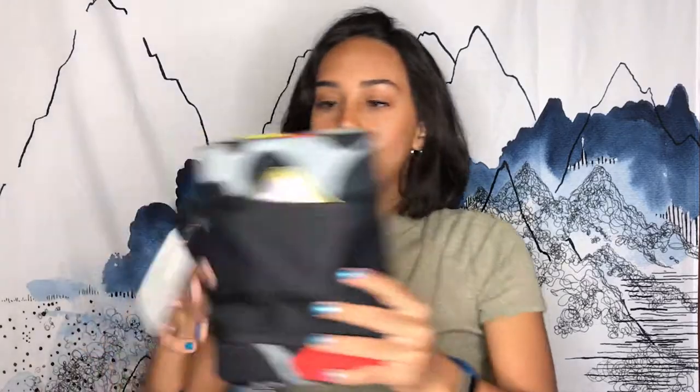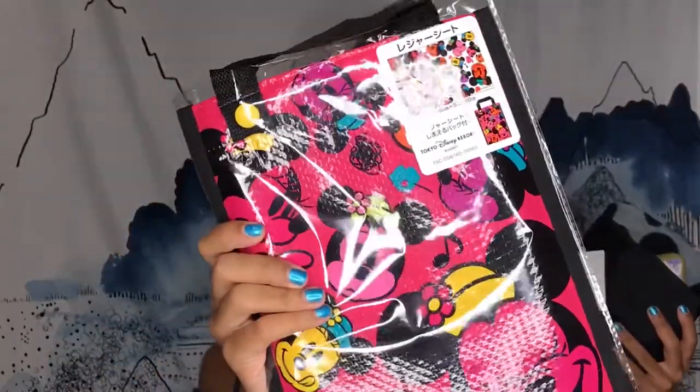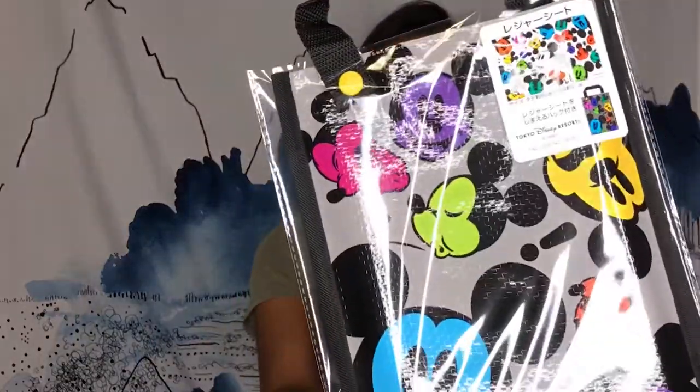Okay, so another thing we got at Tokyo DisneySea are these little mats. They are really popular mats for sitting on. People had them whenever we were in lines and for parades, so they would unfold them and sit on them and stuff. And they aren't that big. It's about the size for two people to sit on. So this is a plastic one. It's Minnie Mouse. And we got a Mickey Mouse one as well, which is just gray with different color Mickeys on it. And both of these were about 700 yen, so $7.